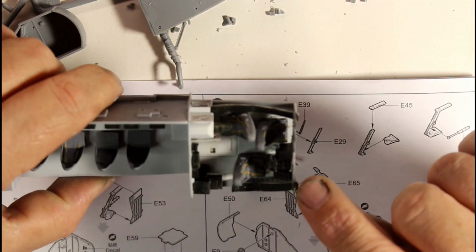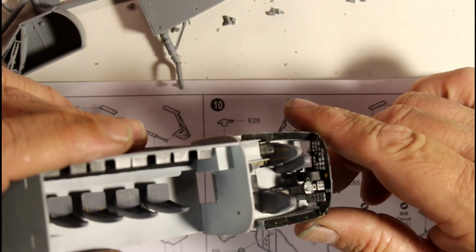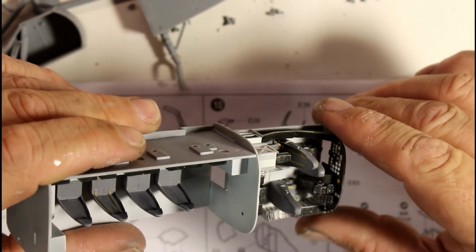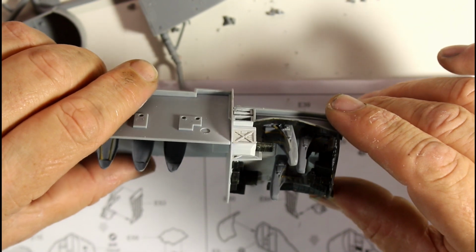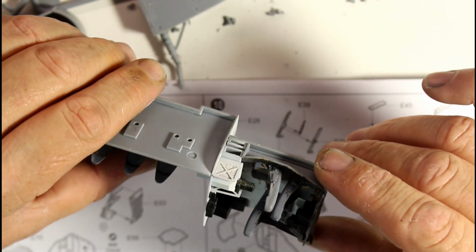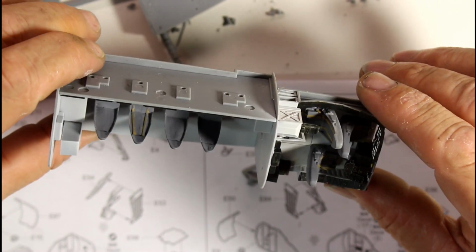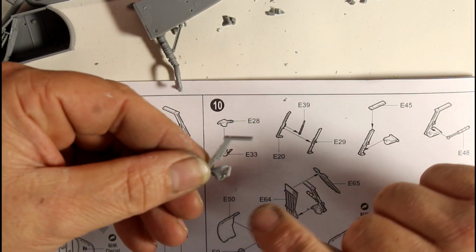Now the cockpit itself, as you see, I haven't weathered it up yet, but I've painted it up in, I'm hoping, the correct colours, and it definitely looks the part. It's come up quite nice, and I've got to say there's no fit issues so far with this part here.